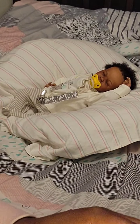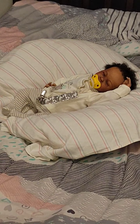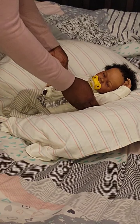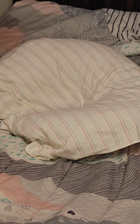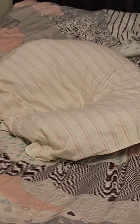Jordan has fell asleep really quickly, but I'm still gonna burp him anyway. He can't go to sleep without a full stomach. I gotta get the burp out. I'm sorry. Yeah, burp. I know he just won't sleep. And he fell asleep really fast, but I still had to burp him. I gotta burp the baby. He can't go to sleep like that.